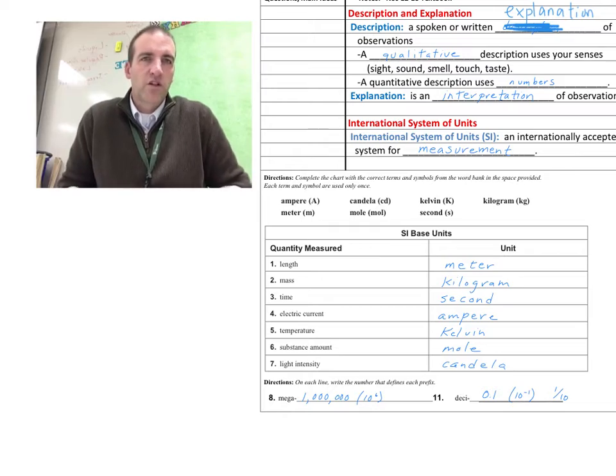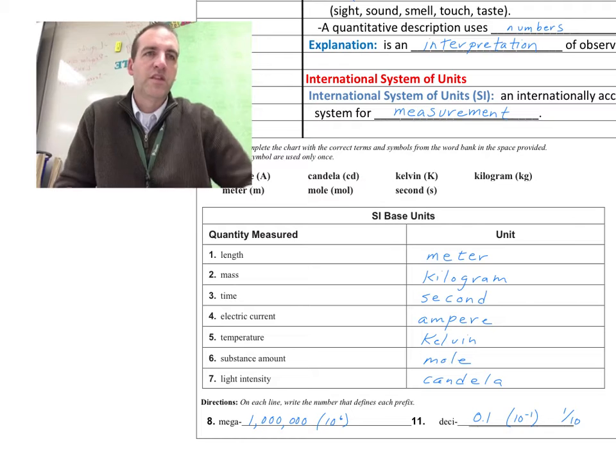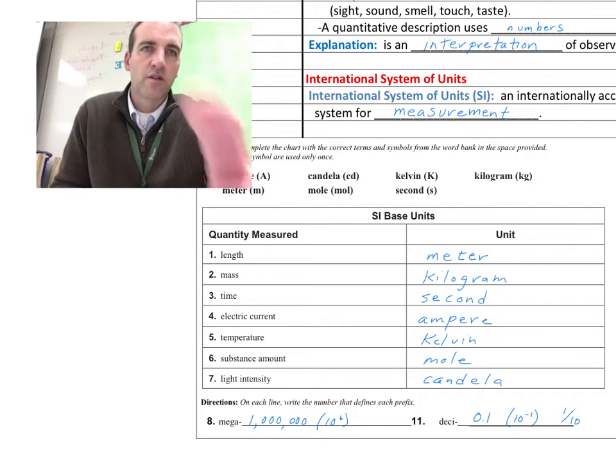Next, you had a chart that you were filling out using the textbook, where you just needed to write down the units that went with each type of measurement. This was a chart in the textbook, you just needed to copy it. Length is meter, mass is kilogram, according to our textbook. I disagree with that. I think that it should just be gram.